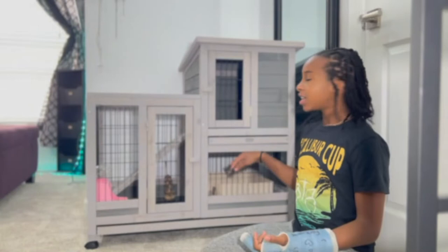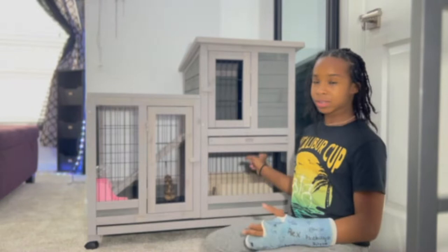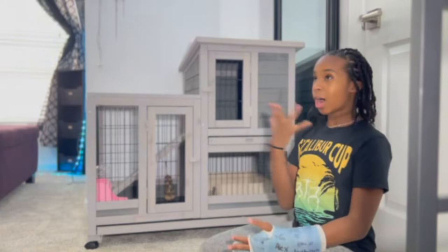And my dad built it, but I was so excited that I forgot to film. Sorry about that. So I'm gonna give you guys a little bunny hutch slash cage tour.